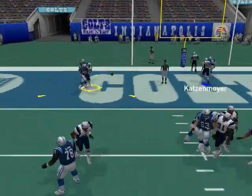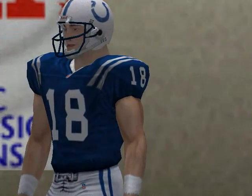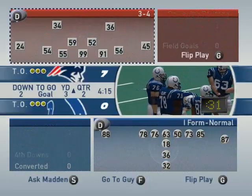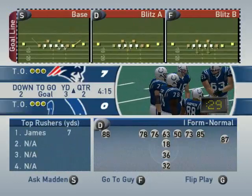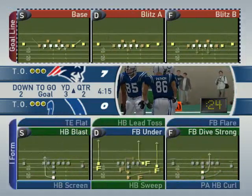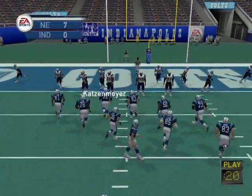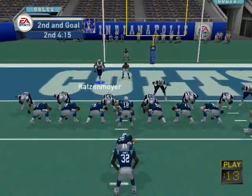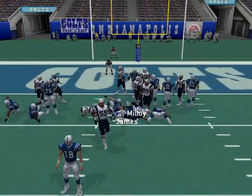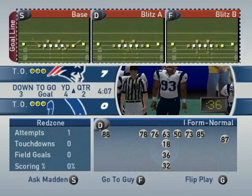The center drops back to throw, and he can't hang on to it. He felt the pressure there. And I'll tell you, the toughest thing to do as a quarterback is to throw it accurately when there's a big old defensive player in your face. James tucks it away. Seymour stops the play in the backfield.